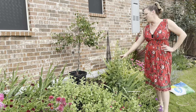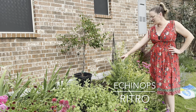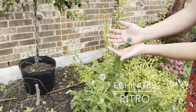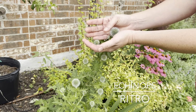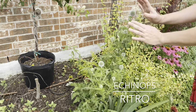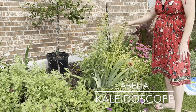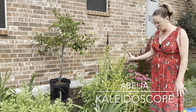This is a retro Echinops perennial that I got from Bluestone Perennials. This is its second year to bloom, and I'll get Jeff to come closer. I'm making you go back and forth a lot of times, sweetie, just so that they can see how beautiful these blooms are. They have a very soft blue, and they're not prickly. They look like they're prickly, but they're not. Very cool flower. I'd love to have more of these in the future. And I love how it's backlit right here with the kaleidoscope abelia, which is putting on tons and tons of growth. Like, I think I can start harvesting some of these for arrangements.